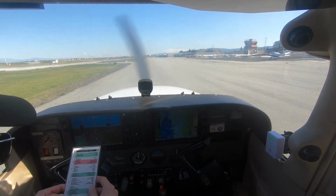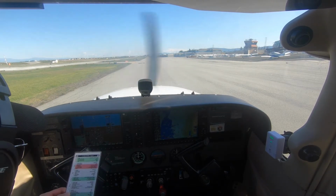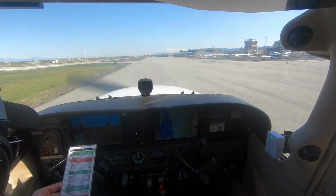After landing checklist. Throttle, flaps, elevator, trim, land.